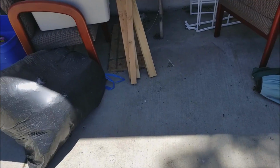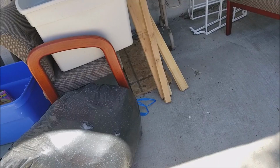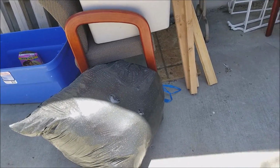Dumpster diving on really hot days in the middle of the day, in the middle of the week, is just not a good idea all the way around. Just gonna tell you that right now, because you're just not gonna find the stuff, and it's gonna be hot and you're gonna be miserable.